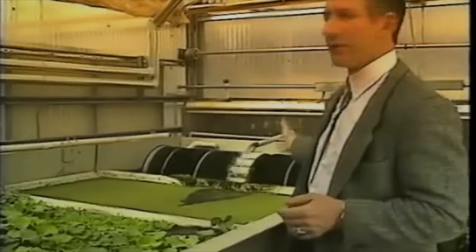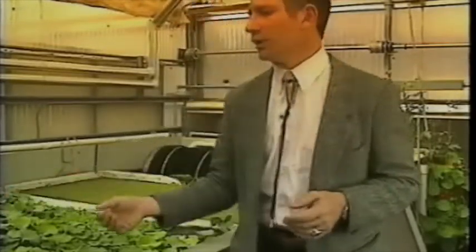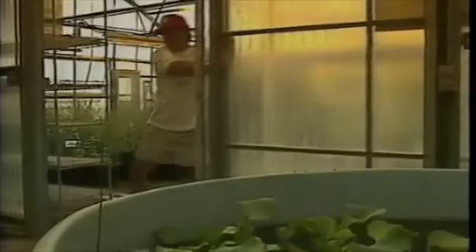It goes through a gravel bed which further deposits material. The water hyacinth, ordinarily a problem in the tropical ecology, feeds off of it, provides some food for the fish and also material for composting.